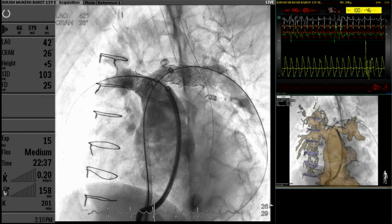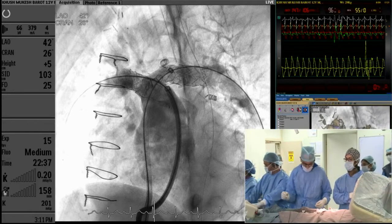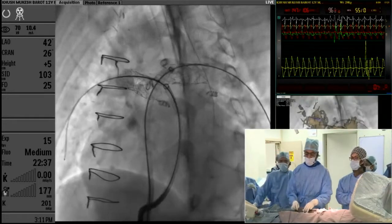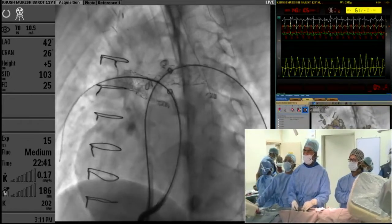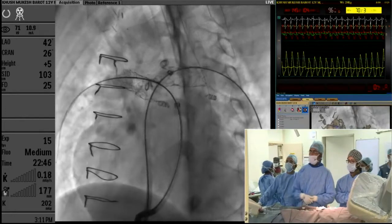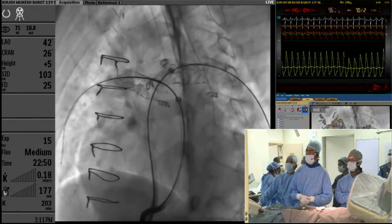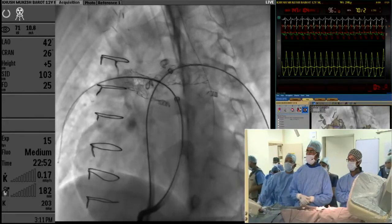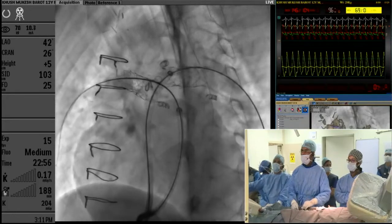Dr. Bharat, what shall we do? Like, this is the left origin. I don't think that you have missed the left origin. And I think it is worth post dilating, whatever the residual waist that is left. And I don't know what balloons you have, but if you have an Atlas Gold, I think this is a good place to use a small Atlas Gold, maybe 2 centimeters.